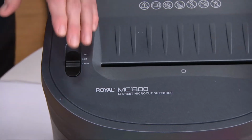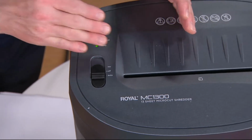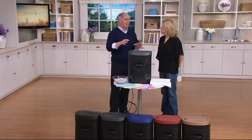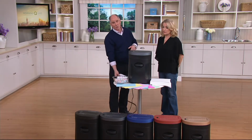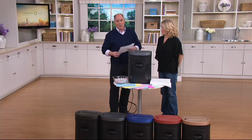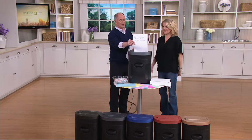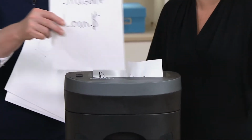So what you want to do is get rid of any information that a criminal could use against you. That's anything that might have prescription information on it. According to the IRS, you have to hold on to your tax forms for 7 years. But after that, you can go ahead and shred them. Look, see how we do that? Prescription information. You can tell one of the guys that wrote that, okay? They have good penmanship. I have to give a shout out there. You wouldn't be able to read my handwriting.